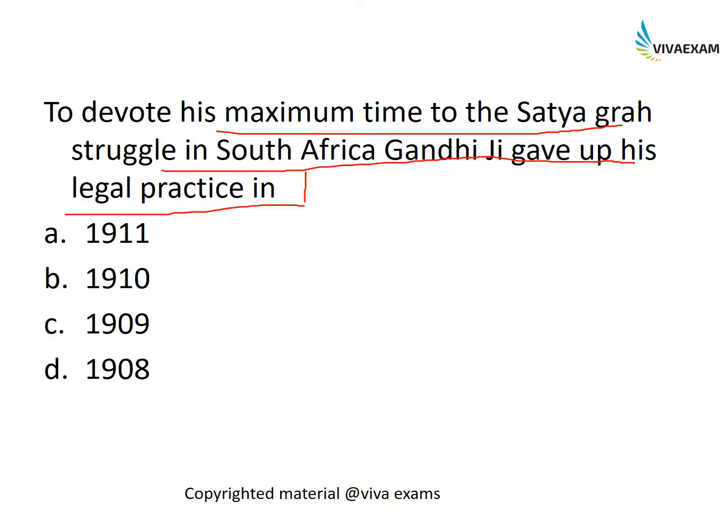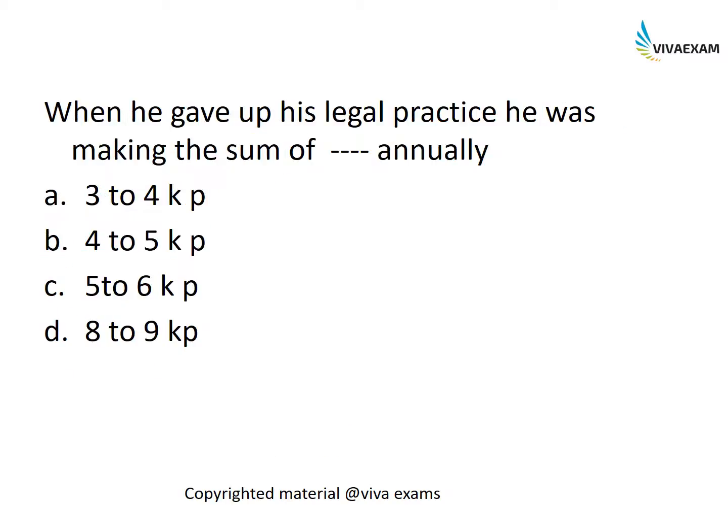And since it was very close to his heart, this he did in the year 1910. Same year he started the Tolstoy Farm, so basically he wanted to concentrate more on his endeavors. When he gave up his legal practice, he was making the sum of dash annually. So how much money was Gandhiji making at the time when he gave up his legal practice?